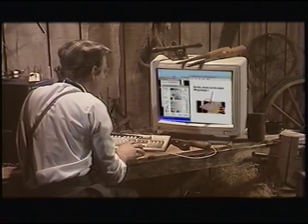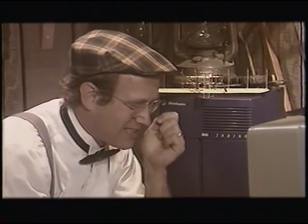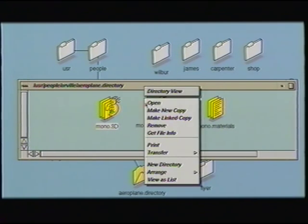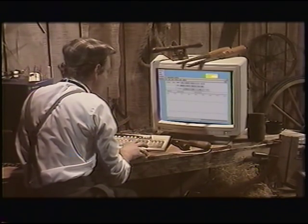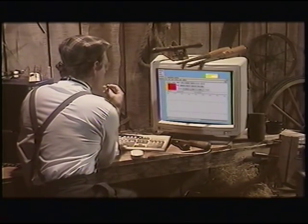Orville, these are the latest wing designs. I want you to give them a quick look-see. And notice the improved warping capabilities. Mm-hmm. She's a real beauty. Oh, Wilbur, have I got a surprise for you. Way ahead of you, brother.